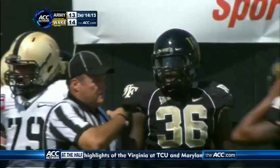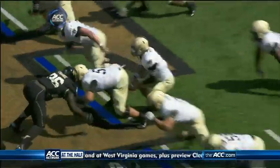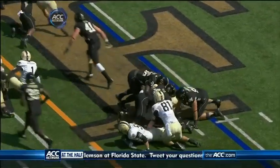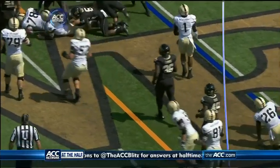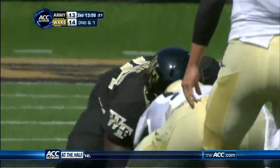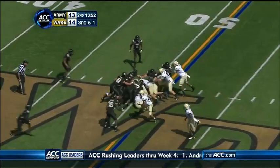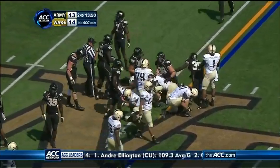Just gets a short gain. He's going to be shy of the first down. Daniel Mack in on the tackle. Did a good job of standing up the center, getting in on the play, on the fullback. He didn't have the ball, but that's what you're supposed to do. Assignment football for Wake: must tackle the fullback on every play. Larry Dixon must be tackled every play. Steelman goes ahead for the quarterback keep into Wake territory at the 49 for the first down.